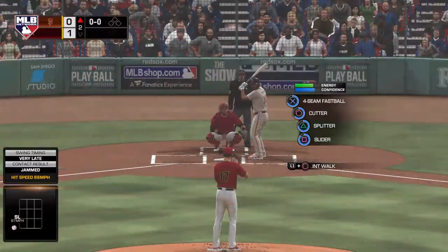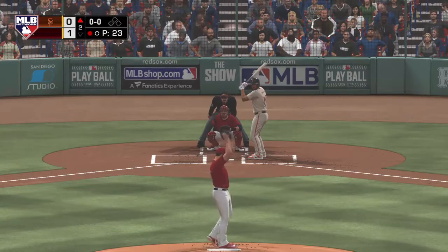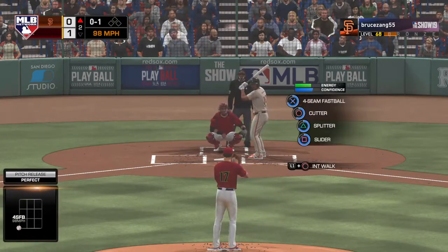So stepping in, Marcus Semien. Here comes the first pitch. And he gets ahead here with the fastball. Strike 1.